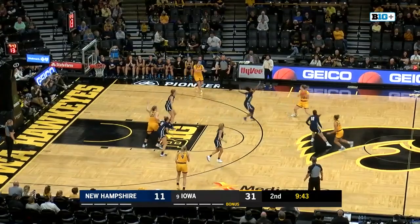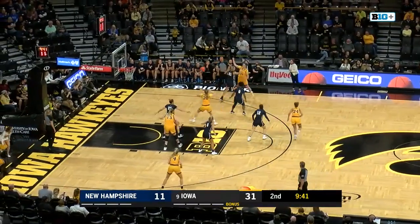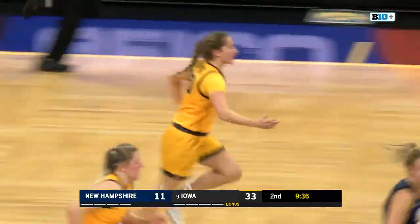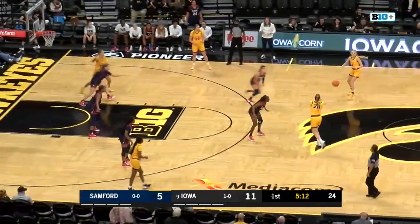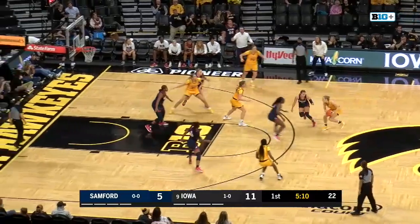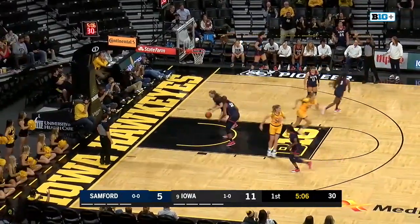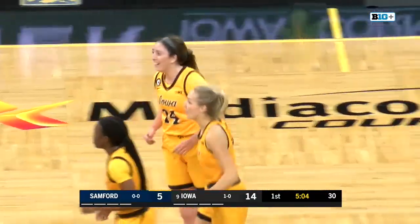Two-two zone. Out on top is Adara Grohman, out of the right wing, down low. Nice pass by Mckenna Warnock to Kate Martin, who cut the lane. 6'1 senior out of Iowa City West High School. Here's a long three taken and made from a bank shot by Kate Martin.